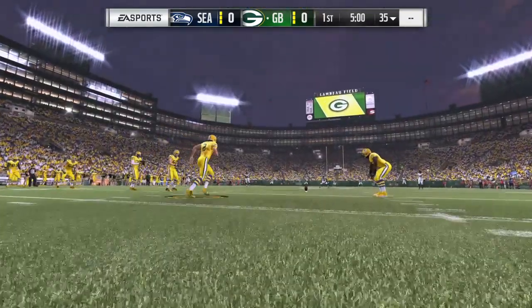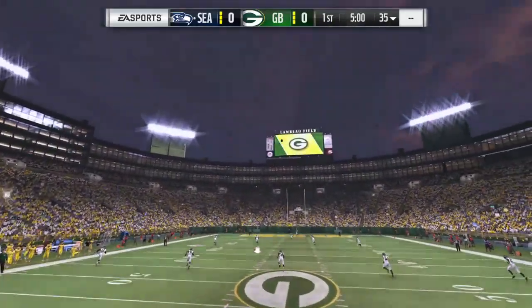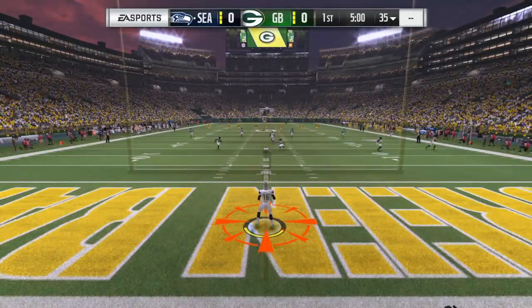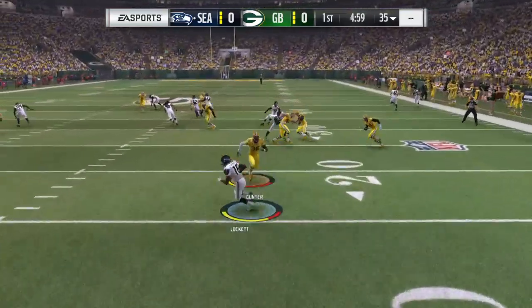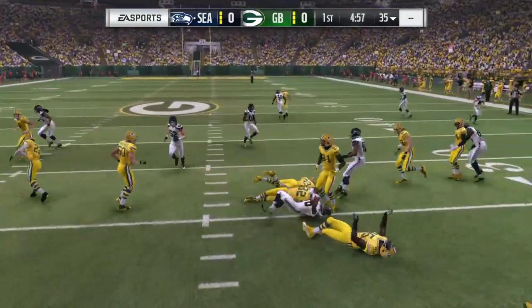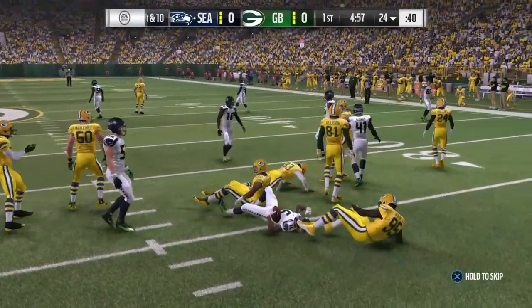The veteran kicker Mason Crosby set to do the honors here. And off we go from Lambeau. That'll be taken in the end zone. And a pretty good return here. He'll be stopped just shy of the 25 at the 24-yard line.